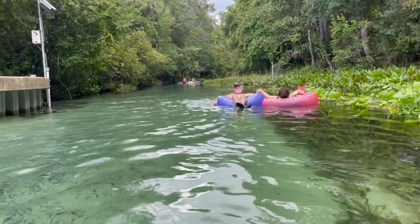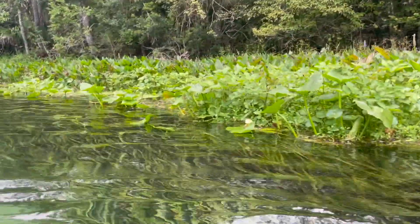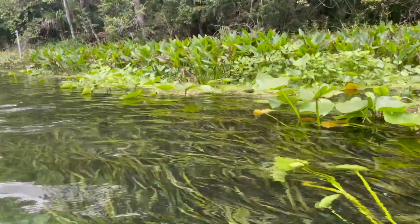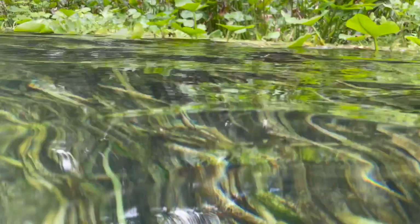As you can see, very, very popular from a recreational standpoint. These areas were very, very important for the indigenous people of the area, as well as for explorers that came here to the country. I mean, just look at this. This is just truly magical.